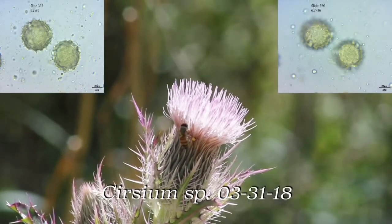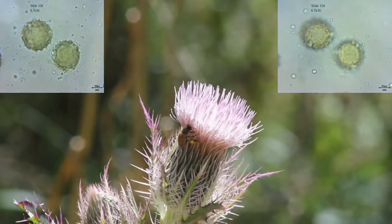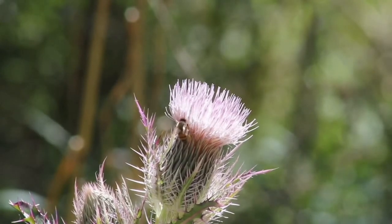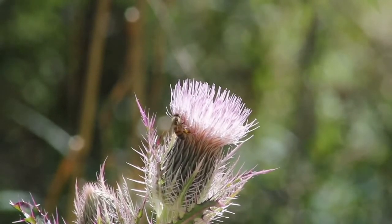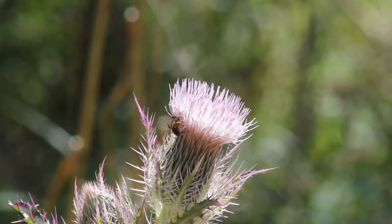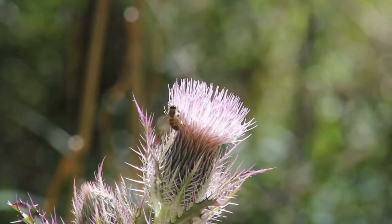Here was some thistle I found, and close to my house it's hard to find the bees on the thistle, but I went out to a different apiary and there was a lot of thistles blooming in that area, and every one had bees on it. I even have a picture somewhere with six bees working one thistle head at a time.